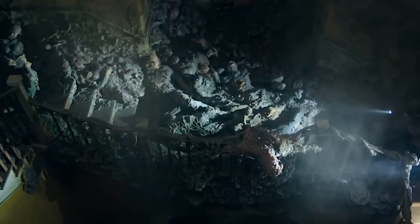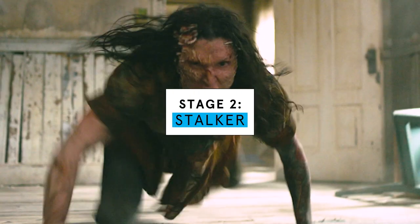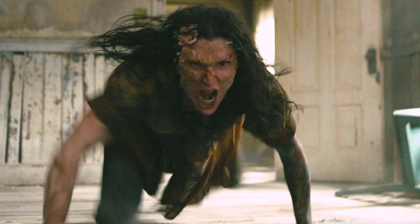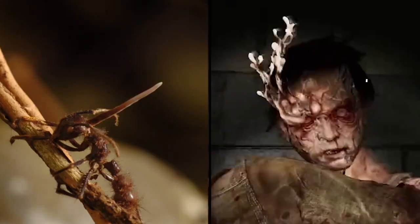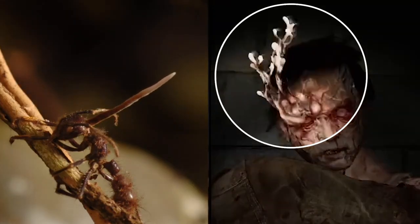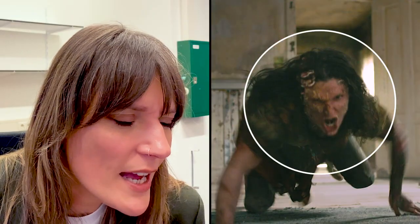I see a pile of humans infected by this fungus and sprouting mushroom bodies. Definitely a pile I wouldn't want to get near, you know? Stage 2, the stalker phase of The Last of Us zombies, is characterized by obvious fungal growth. The stalker definitely looks more cordyceps-like, so all those strings growing off of the head, they very much remind me of the stalks that we see on our ants, for instance. It looks like the first bit of a mushroom body coming off of the left side of her head.